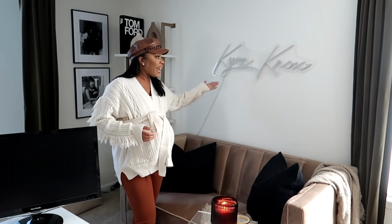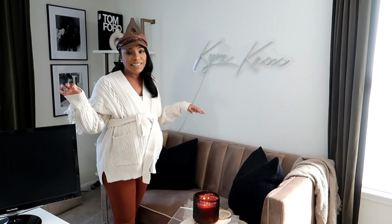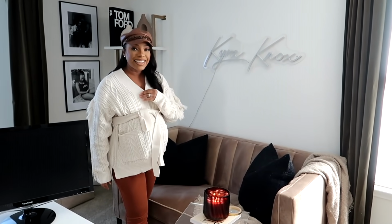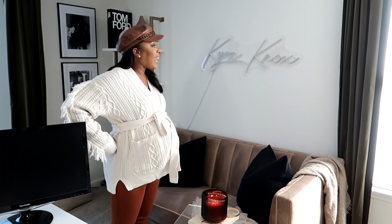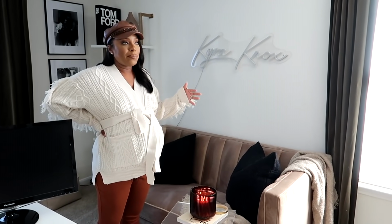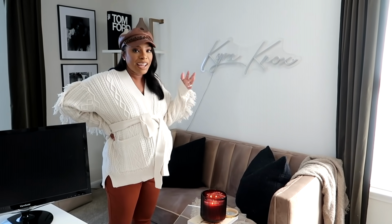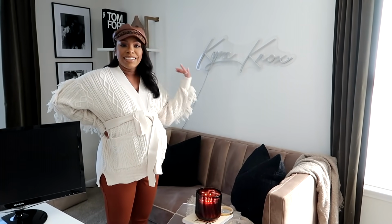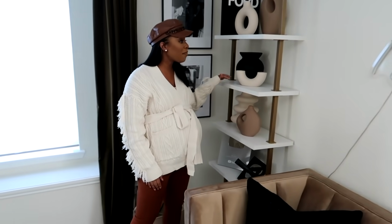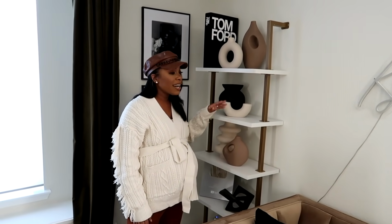I obviously kept my neon sign, which I have to give a huge shout out to Dion, because he's actually the one who convinced me to keep it. Originally in my design, I did not have my neon sign right there anymore, but he was like, babe, you should keep it. It's like your signature thing. It says your name. It's perfect in that space. Like, don't move it. And I was like, you know what? He's right.